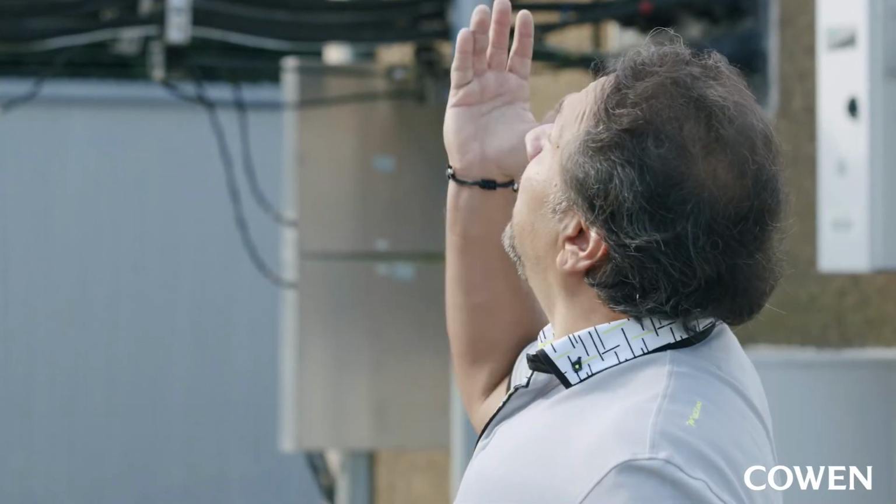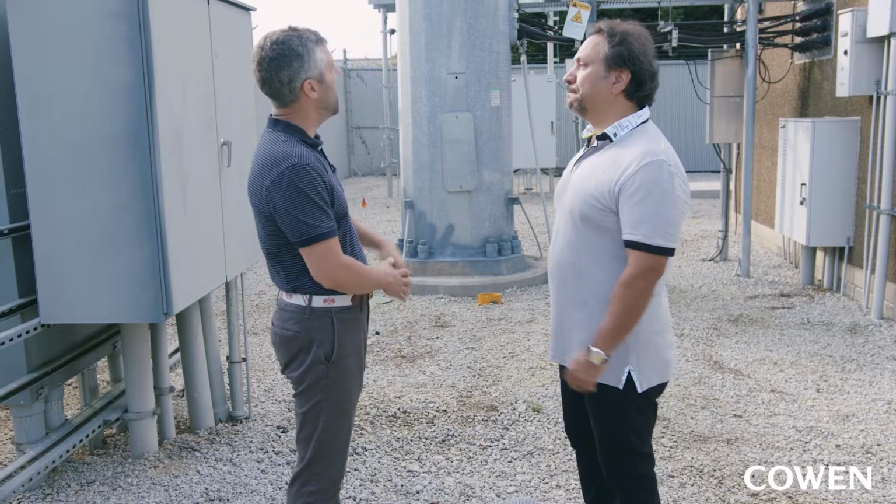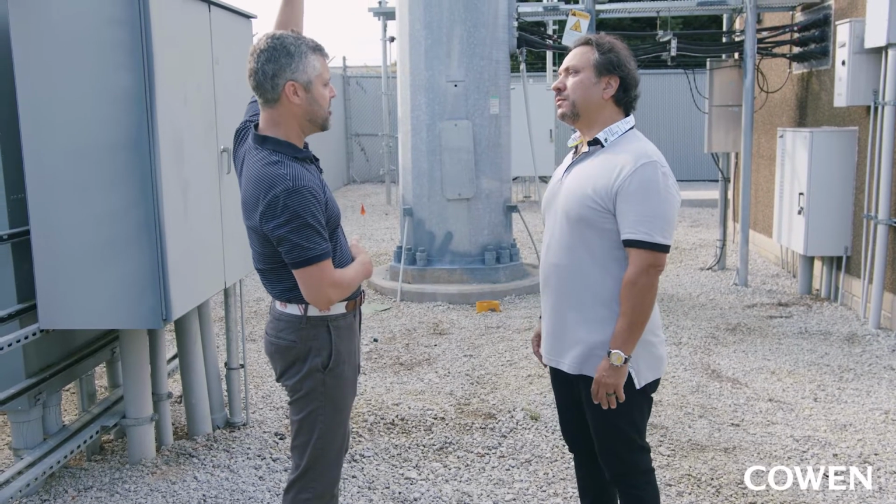And with the LTE deployment and 5G deployments, you now have the RRUs, which are the remote radio unit heads, and also the electronic tilt equipment at the platform of the antenna as well, either to the side or to the back of the antenna. But when they refer to an antenna array, it is basically the number of panels that you see on each face with all the 3 sectors involved. And in this tower, the RRUs are actually up there on the tower.